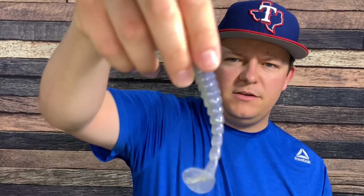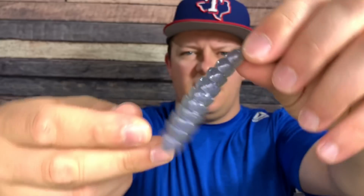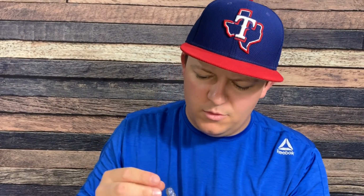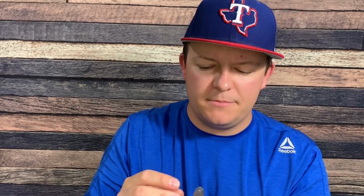and we'll take a look. So, paddletail swim bait, and of course it's got those ribs on it, and it's got a silver, almost like a purple blue type top to it with a clear bottom, but that's in the fighter shad color.